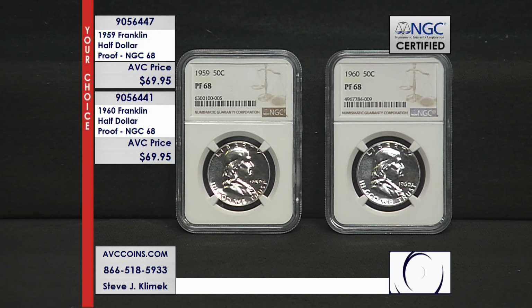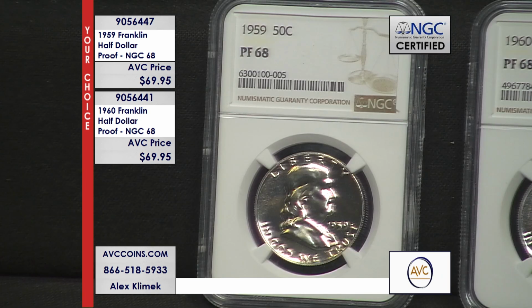I think the most important part tonight, Allie, and this one is look at the price. We're at $69.95 for 68s. Now, the second part. These are not the 62s and 63s, which would be a crazy value at $69.95. These are the earlier, more complicated, more difficult issues, the 1959 and the 1960, your choice.